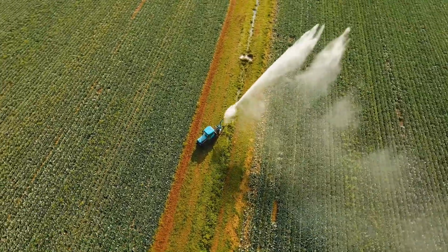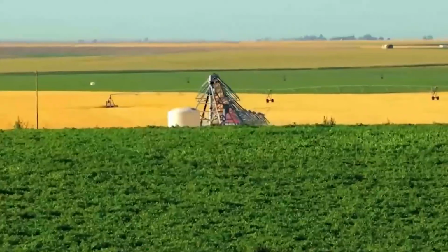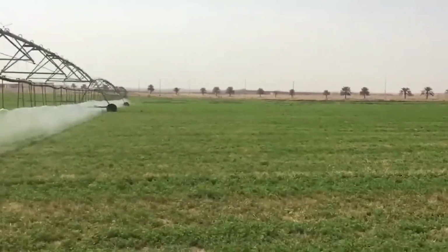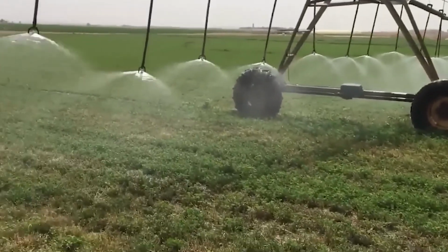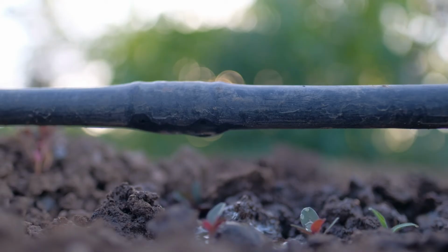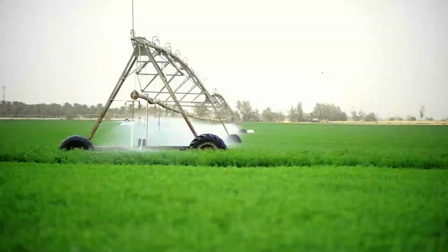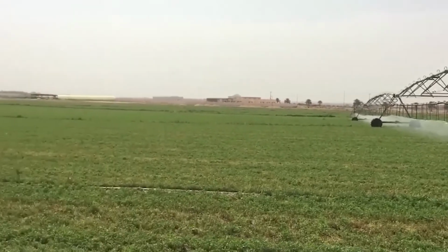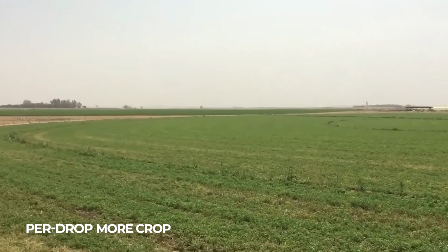Irrigation is an artificial method of supplying water to crops under controlled pressure and frequency. Primary producers can cultivate a variety of crops that are abnormal to the natural habitation. Just to name a few techniques: drip irrigation, sprinkler irrigation, and center pivot irrigation system. The principle of all these irrigation systems is per drop more crop.